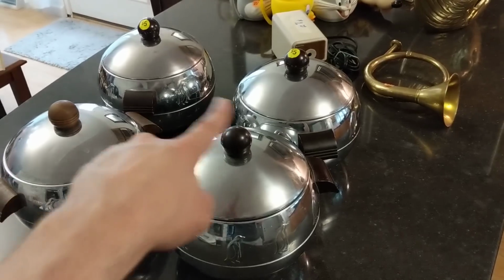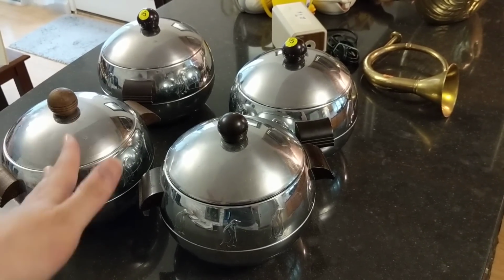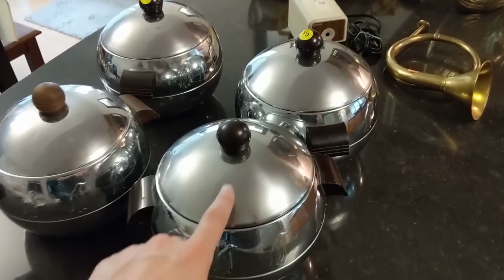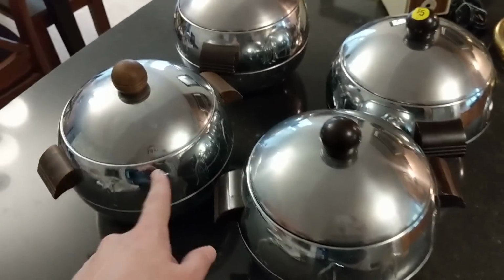First of all, I bought the set of 4 of them for $15. That comes out to just under, I think, $4 a piece. So 3 of them are identical. These 3 are made with the Bakelite knobs and handles. This one has a wood handle and wood knob on the top.